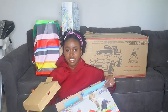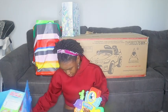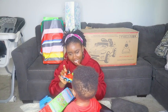Basically I just brought everything out. It's a whole bunch of different parts, all like in bags, little bags and everything, and then this is the Mickey Mouse itself. Like, okay, it's having so much fun, right? You like? Huh?